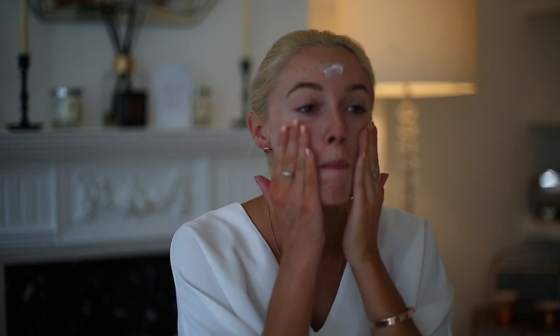Once again, really lightweight formula. This feels feather light on my skin. Hopefully it'll sink in quite quickly. Wow, and this is actually 99% natural ingredients, and of course it's against animal testing. It's all recyclable material, so a really lovely one from Burt's Bees. I'm a big fan of the brand, so looking forward to having this in my daily routine.